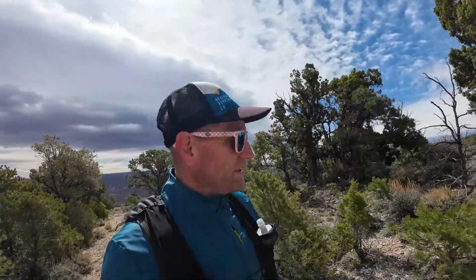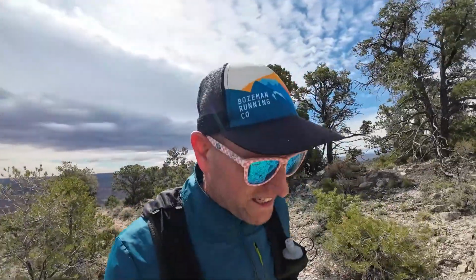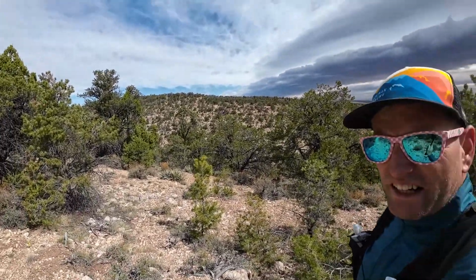Okay, we're getting closer to the top. It's evened out a little bit more, so. And the geology has changed, so it's not as technical. So we may be good to go here. I mean, we'll still be climbing the whole way, but it's definitely evened out a lot more, and you can look at the next ridge over and see that it's not as steep either. So we're just gonna keep going.